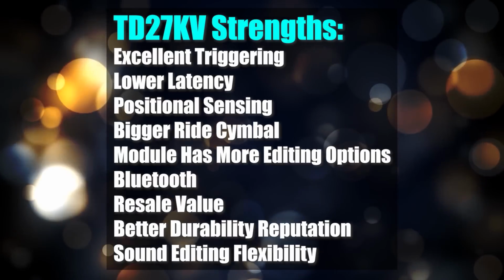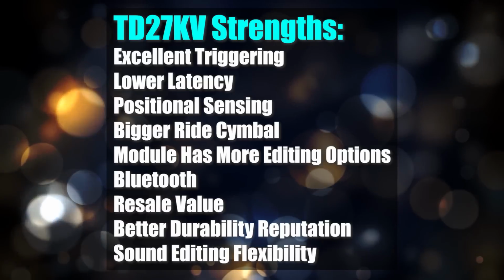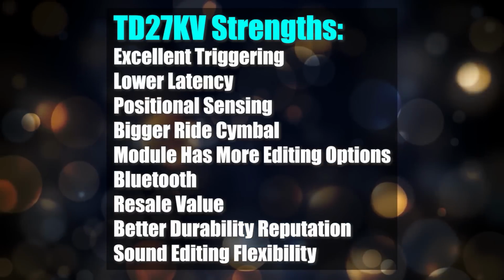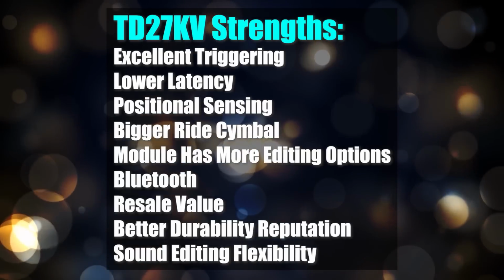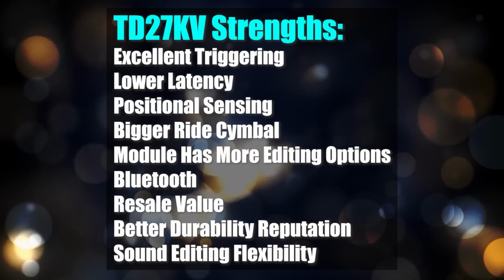So here are the pros and cons of the Roland TD27KV overall. So the TD27KV on the good side has excellent triggering. That's one of the best things about the drum set. It is silky smooth to play this because of how good it triggers and the incredible low latency of Roland drum modules. It also has a larger ride cymbal that is much better overall. They have better cymbals on the Roland drum set.